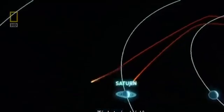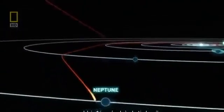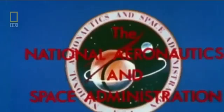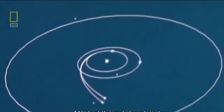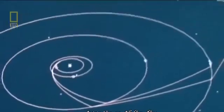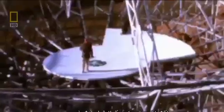This mathematical sleuth work reveals a rare window where the planets are perfectly aligned for a visit. There's an opportunity every 176 years for a single spacecraft to fly by all 4 giant planets. That was 1977, and so we created the Voyager mission to start on that journey. A complex package of experiments called Voyager is designed to take the first thorough close-up look at the giant outer planets. In an extraordinary feat of engineering, teams build 2 spacecraft in just 12 years and push the existing global network of ground stations to new heights.